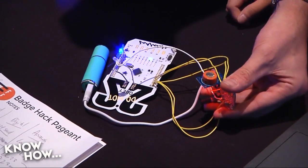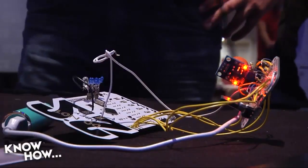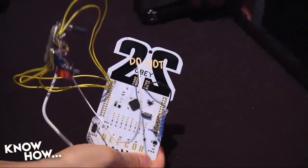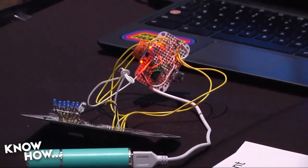However, my absolute favorite was this DC-22 badge that was turned into a rat's nest breathalyzer. Using an alcohol sensor, essentially a fuel cell, the team used a little electronic ingenuity to turn the analog output from the sensor into digital input that the badge could understand.